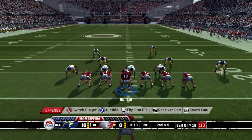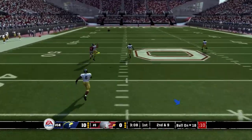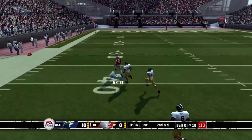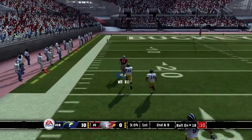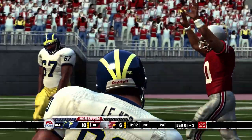Number 25 is the single setback. Drops back to pass. Looks. He wants it all. Going long. And he's got it! At the 40. At the 30. Down the sideline. The 10. He's going to take it to the barn.